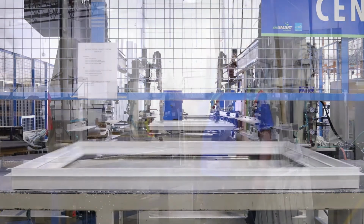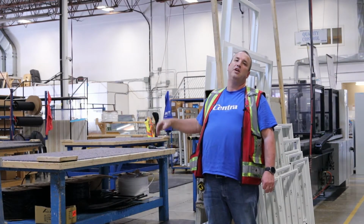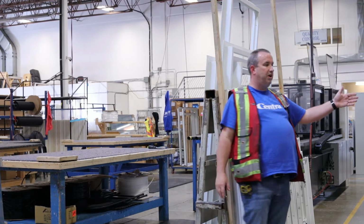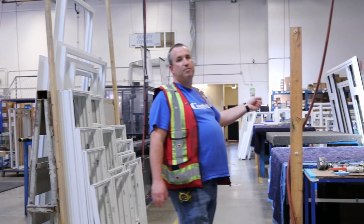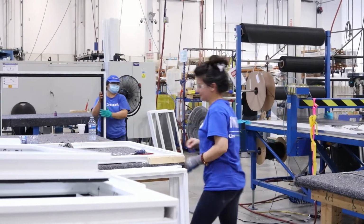So in this area here is where we do our final bit of fabrication. We get all our frames and all of our sashes together. From this point, we have to divvy it up between our 2 major lines. So the one we have here to look at is the 2900 casement line. So we do casement and awnings here. This is all of our complex stuff to go through assembly here.